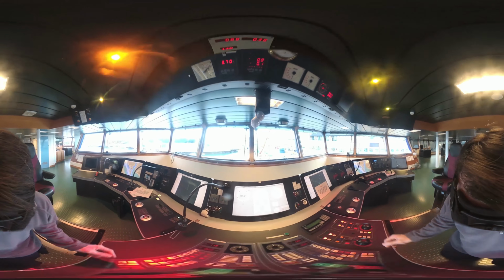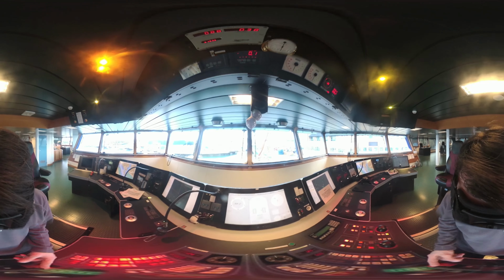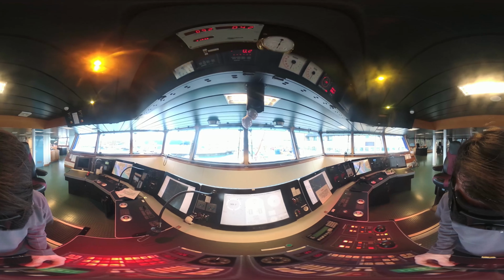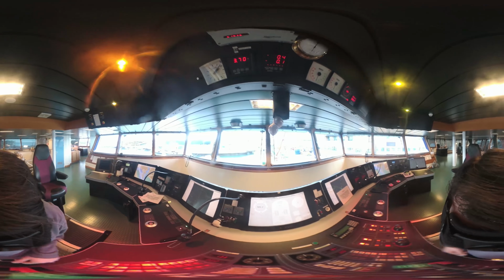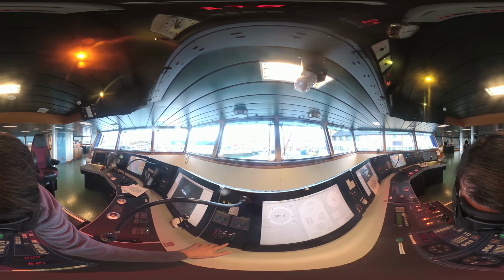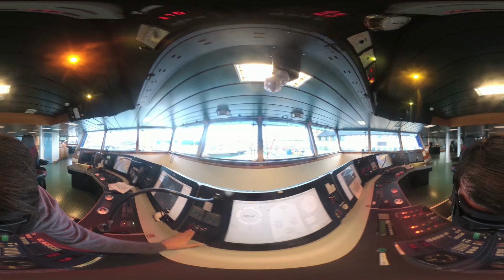Basic things here, telegraphs. Telegraphs will tell us, we'll be able to change the engine order and the speed. So simply more on, faster. Astern, astern. Now these are emergency, which will be part of the tests. You'll find that on any ship.